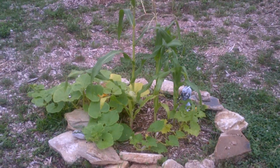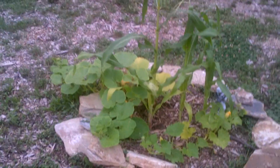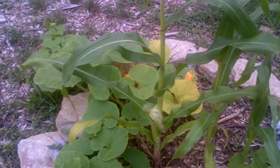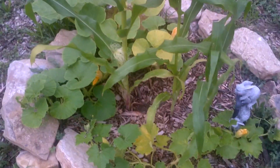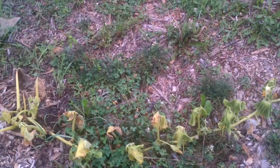Over here, we've got the corn and the pumpkins, and they're doing good. I got a corn coming out. Japanese pumpkins are still going a little slow, but all good. This guy has had a hard time getting enough water. I think he's just baking in the sun.